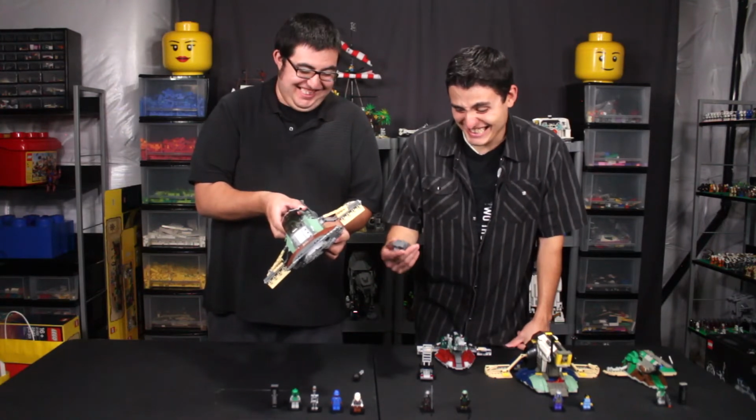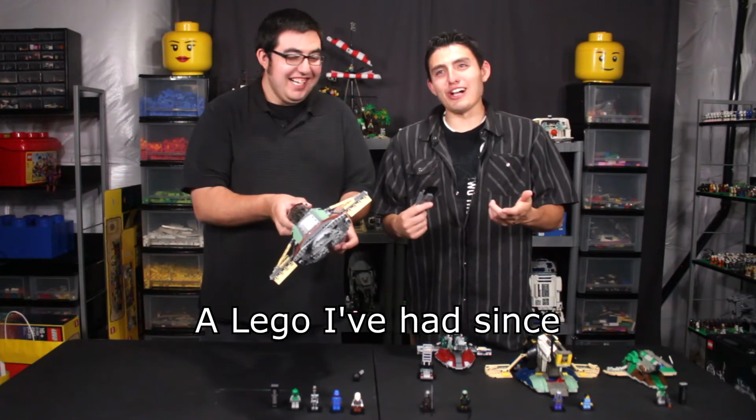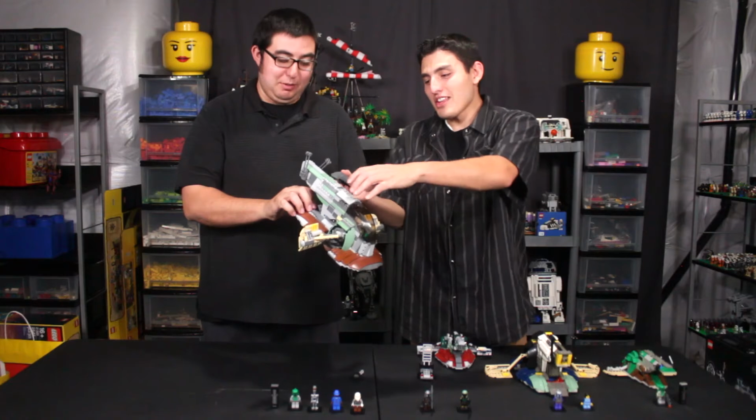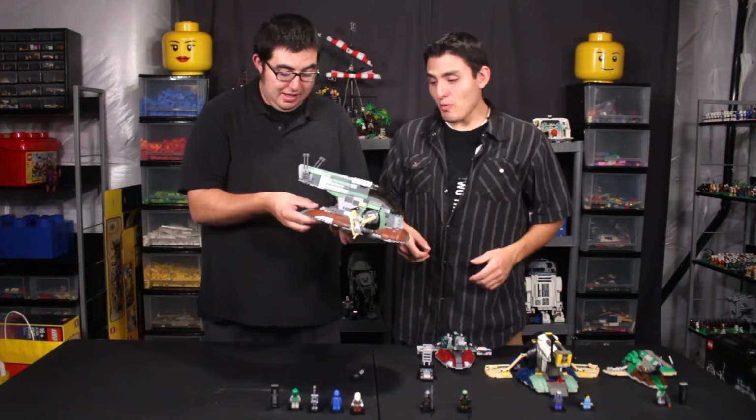Seismic charge. Go ahead, just break my Lego. It's because these have been in storage so long. I was 6 years old. It's been in storage for quite a while. Obviously, that's going to be repaired at a later time. Yeah, we're not going to worry about it too much right now.